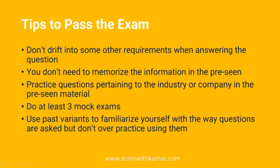You don't need to memorize the information in the pre-seen, but if you start today, reading a little pre-seen every day, by the time you come for the exam you will be very familiarized. In the exam, they give the pre-seen, but it's a waste of time to go to the pre-seen unless it is very, very essential. Do an industry analysis, which I will do for you all one of these days in a video. Look at the pre-seen material, do a little bit of analysis, which I will do for you all.